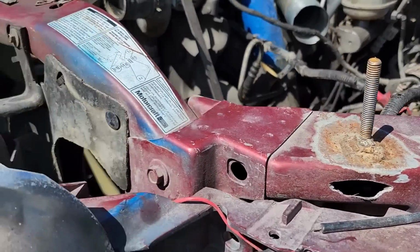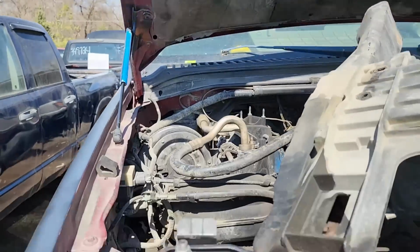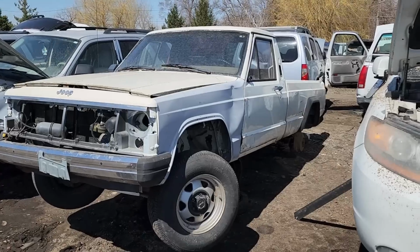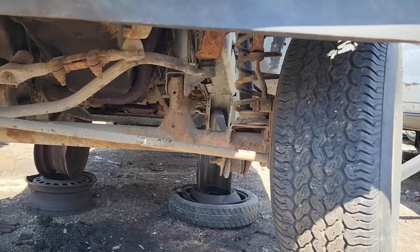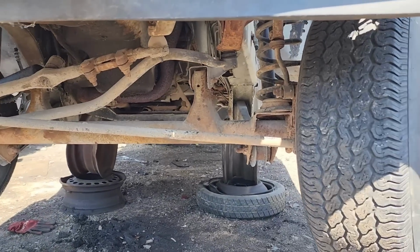Ooh, hood pins. This is a race truck apparently. Yeah. Don't see Jeep Comanches very often. Straight axle there. Use that for building you a gasser front end or some sort of old hot rod if you wanted to.